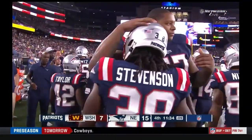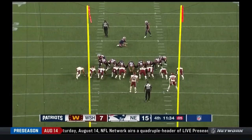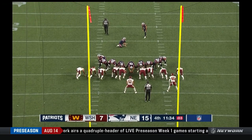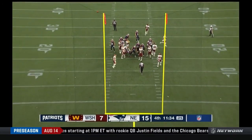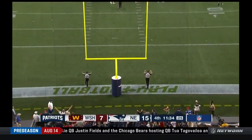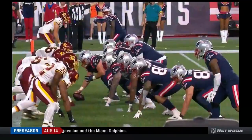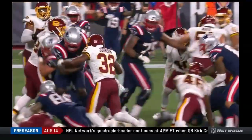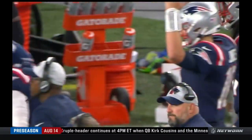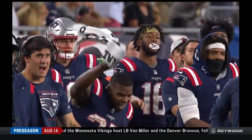Here on the field, the first to congratulate and celebrate with Ramondre Stevenson. Noureddin, 3 field goals, looking for his first extra point. And he doesn't get it. Oh, he was perfect on 3 field goals. Perfect. It's right down the middle. On the point after try. Stevenson for the house for the Pats.